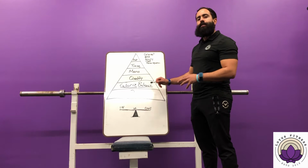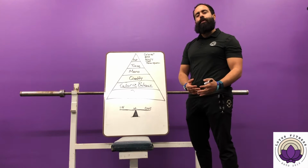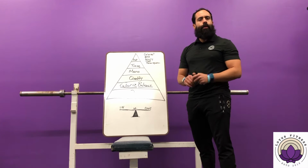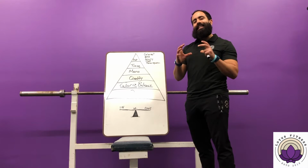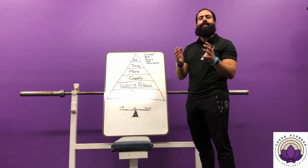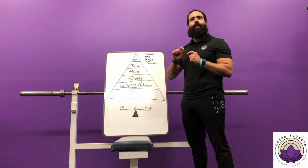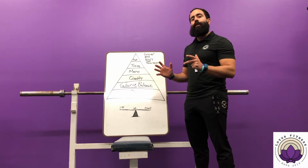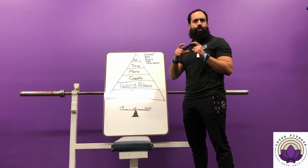However, what I wanted to focus on today is caloric balance and the concept of calories in versus calories out. Firstly, what I find is that most people aren't actually aware of what a calorie is. The calories that you see on your nutrition label are actually a kilocalorie, meaning they are 1,000 calories. And that means that when you're eating anything, let's say a Snickers bar that's got 200 calories, you're really actually eating 200,000 calories.